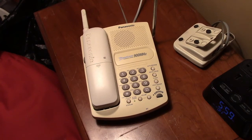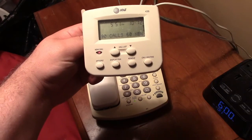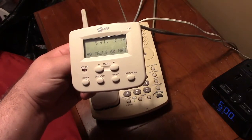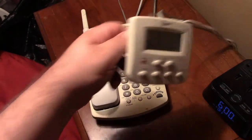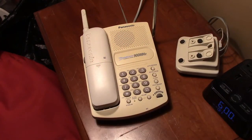So here we go. Off to the side there was a caller ID box. And it's an AT&T 436, and I will not be demonstrating it because I don't need phone twerps calling me. So we're going to just leave that upside down. And now we're going to play with the telephone. Okay, boys and girls, we're going to play with the telephone.